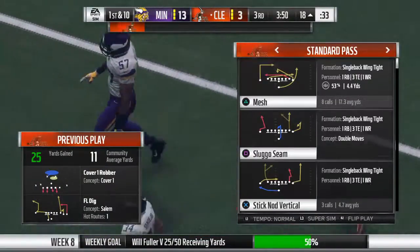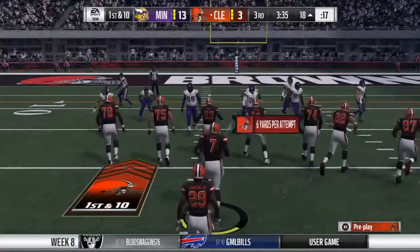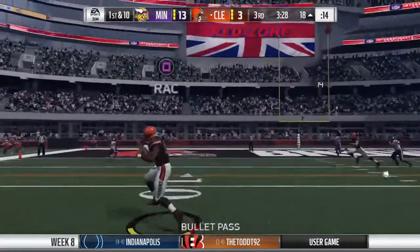On any given pass play, you never know exactly where your exit points are going to be. On this play, he was flushed to his left, still on the run, able to accurately throw the football for a nice first down. From the red zone now, Kaiser.